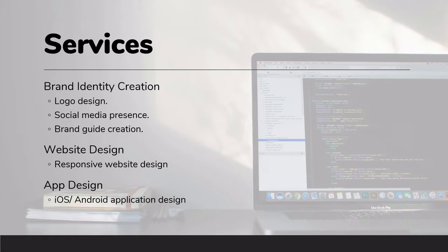These are the services I am providing as a web developer. I can help you create a unique brand identity by creating a logo and a brand guide. I can help you improve your social media presence so your customers can stay engaged. I can help you create a responsive and user friendly website.